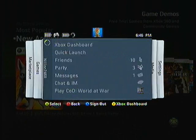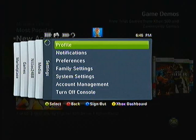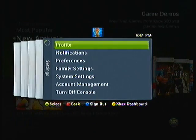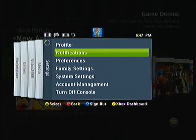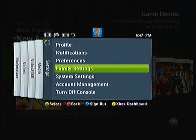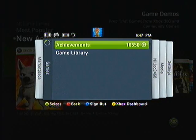It's pretty cool. And then you've got your media tab and your settings tab. You can edit your profile from there, do notifications, turn them on or off. Preferences, online status, voice, vibration, family settings, system settings, and yeah, that's about it.